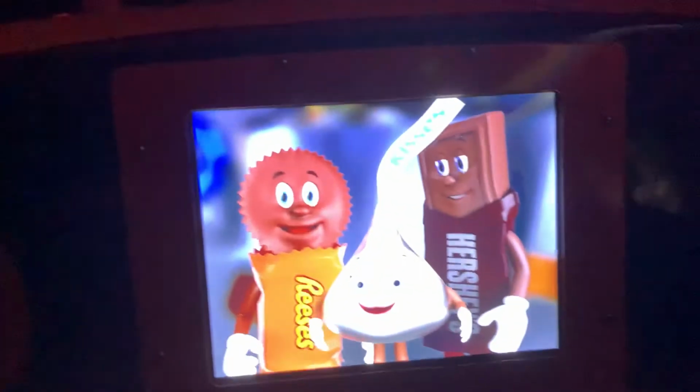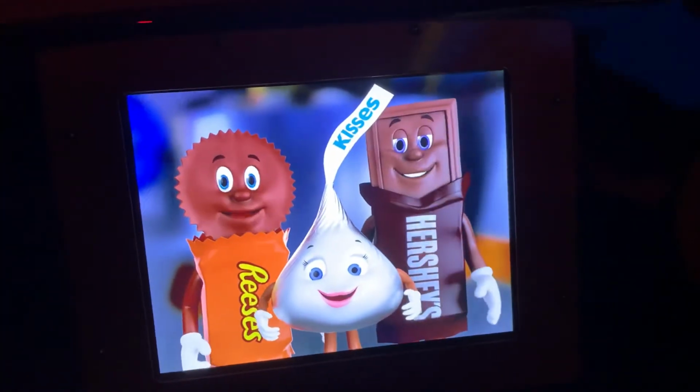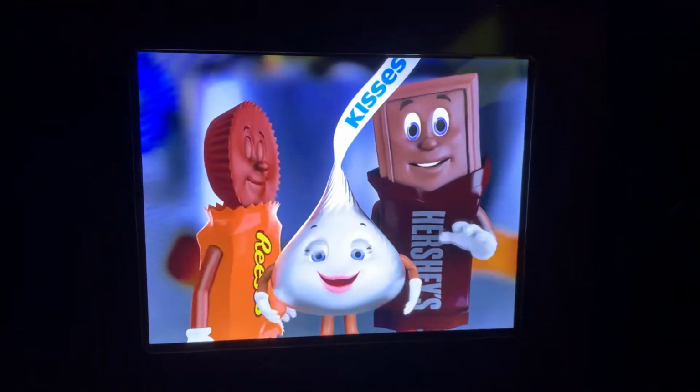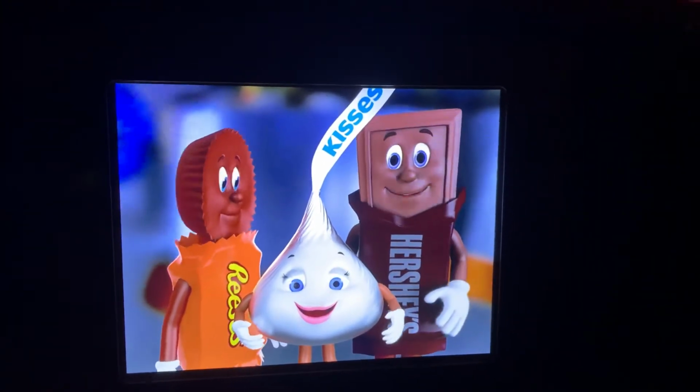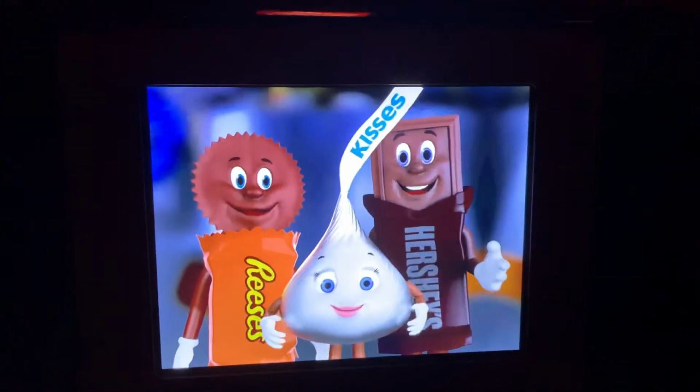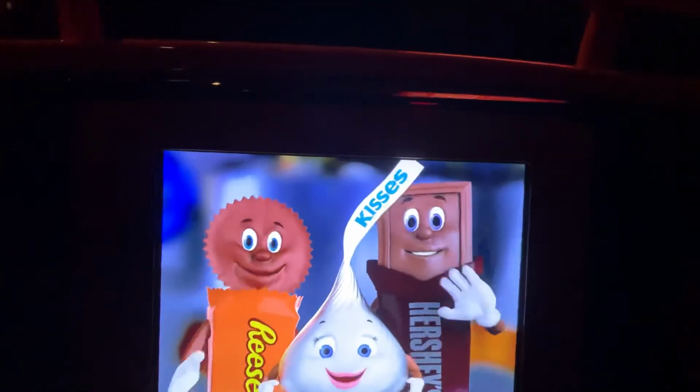Hard work, pride, and joy goes into making every piece of Hershey's goodness. Come visit us again soon. Please remain seated until the door opens and watch your step onto the moving platform. And enjoy the rest of your day here at Hershey's Chocolate World. So long, everyone. Thanks for coming.